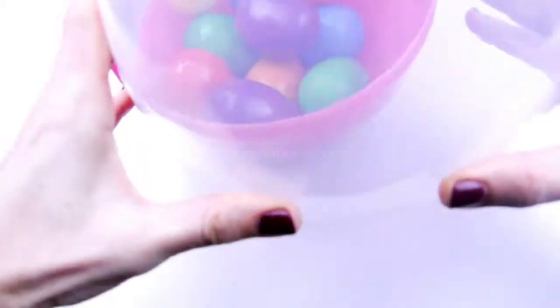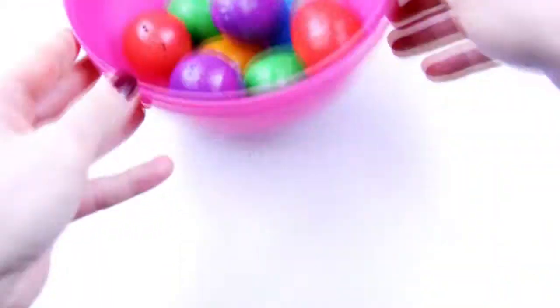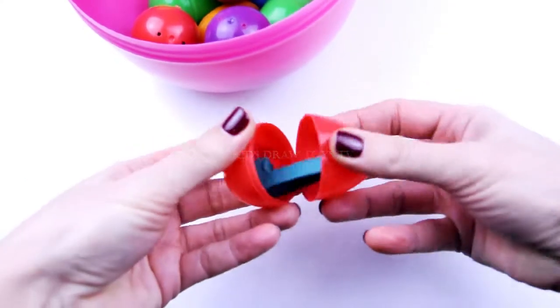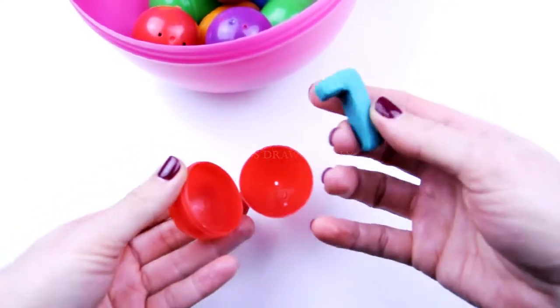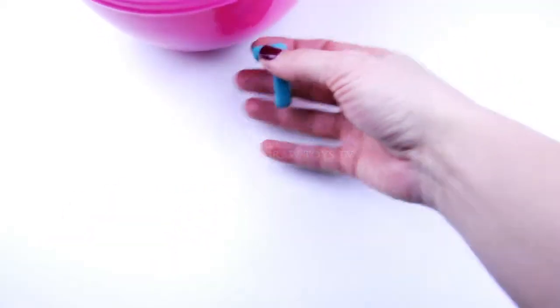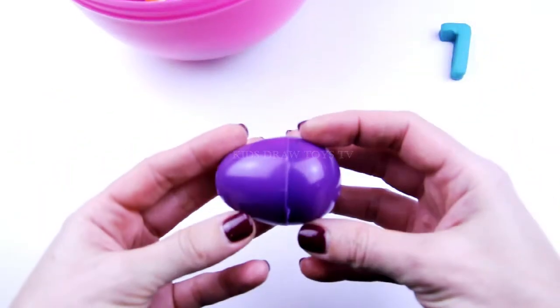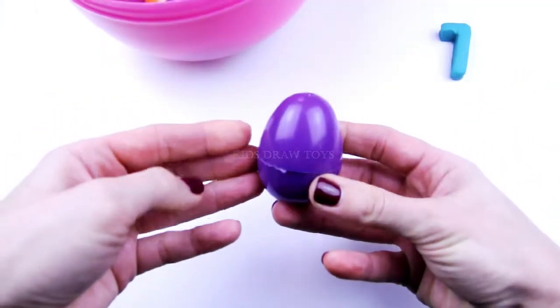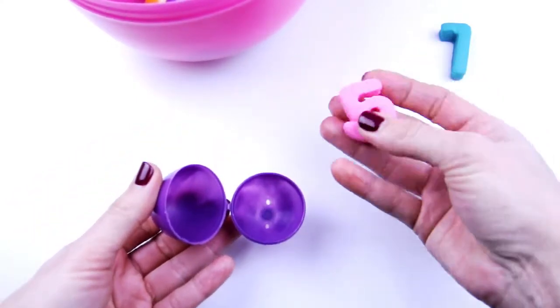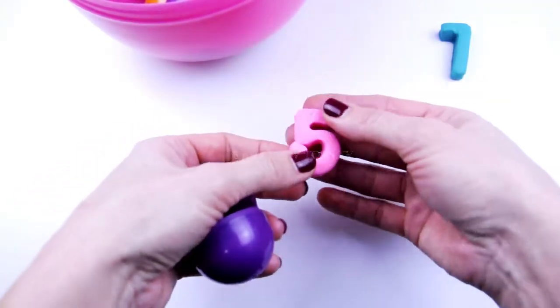Today we are learning colors and numbers in English. To do this, open the colorful surprise eggs. Red. In it we find the number 7. Now purple. Open and we get the number 5.